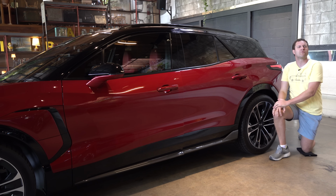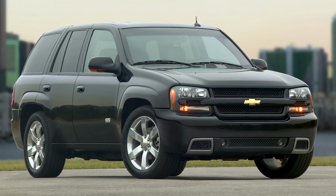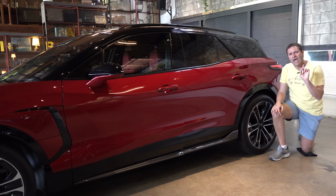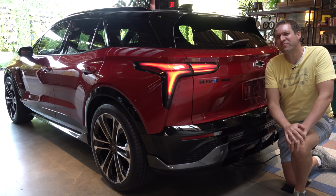We all remember the Trailblazer SS in the mid-2000s, but that wasn't technically a Blazer. Otherwise, the Chevy Blazer has never been an SS until now. And speaking of trim levels for the Blazer EV, here's something rather interesting.